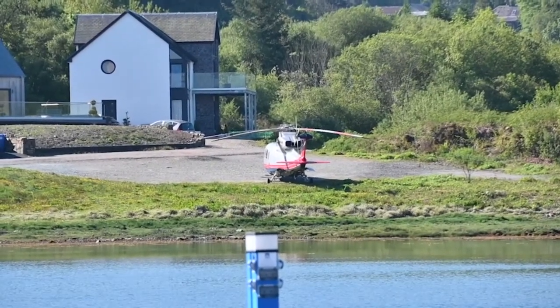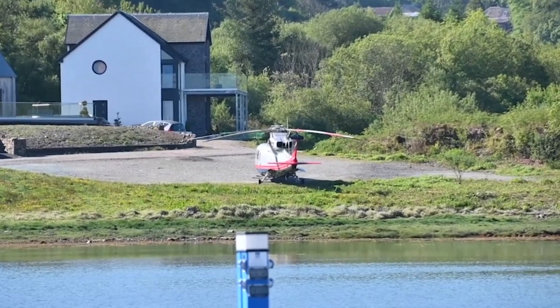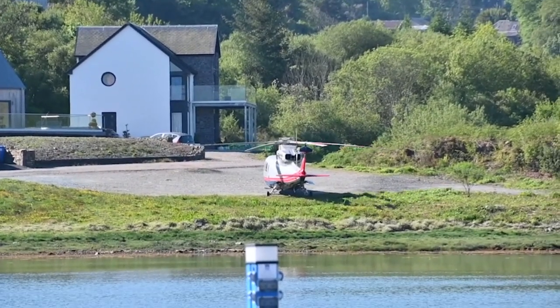So the helicopter's arrived, van pulled up, family got out, loaded up the van, and now the helicopter's getting ready to take off. This is the way to arrive at your boat.